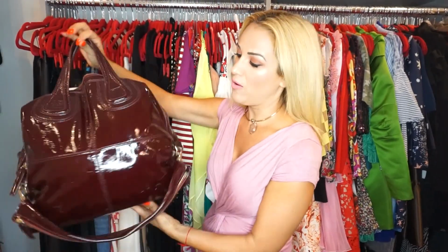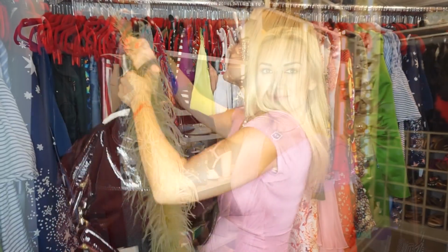Anyway, this also helps keep the body of your bag stuffed and in a good shape. This bag is probably almost 13 years old. It's one of the first Nightingales that ever came out by Givenchy, and it still looks in immaculate shape. And I owe it all to stuffing my bags.